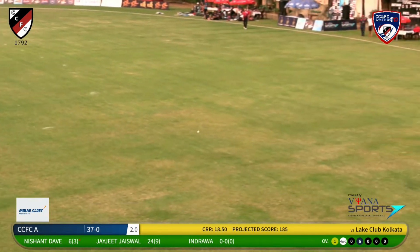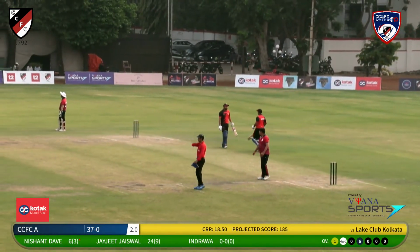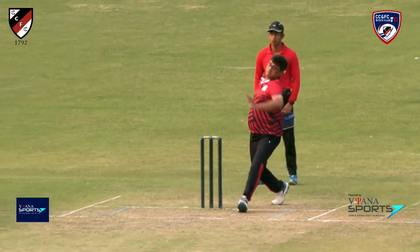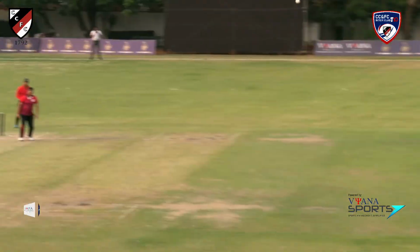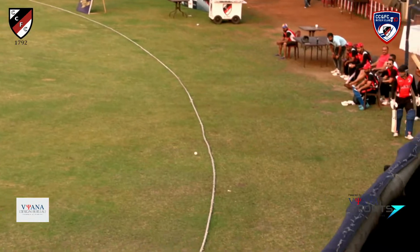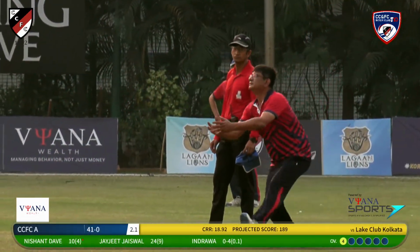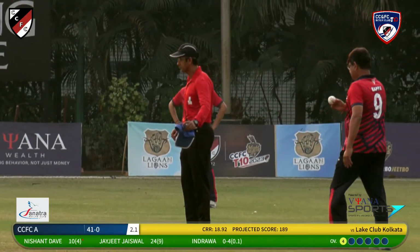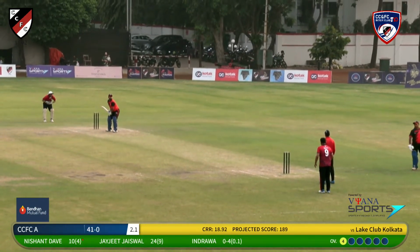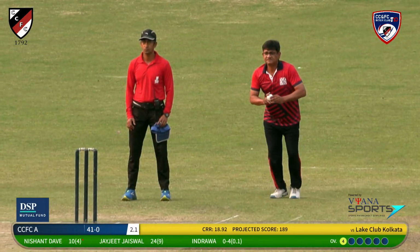Nishant slashes, and that'll be a boundary. No stopping that. And CCFC race to 41 now. Absolutely no holds barred. And this could be a sign of things to come for the rest of the innings and the tournament. Nishant now on 10. Where does he go next?